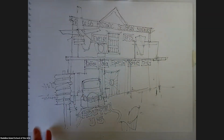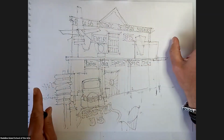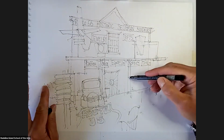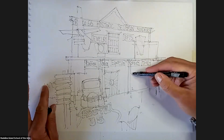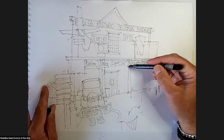And I'm not saying there's anything wrong with using a pencil. And if you do use a pencil, guys, please carry on using them. Don't stop using them because of what I say. It's just a personal thing for me. I find if I've got a pen in my hand, it's much more of a commitment. And I try a lot harder.